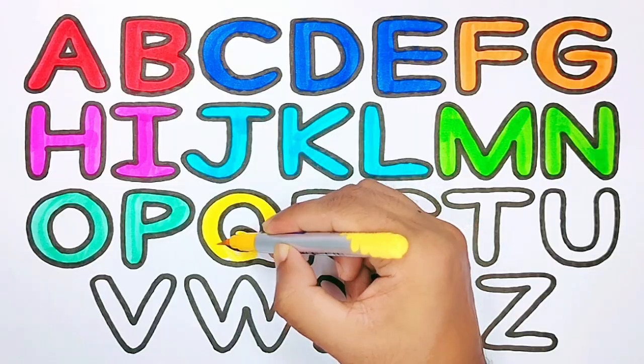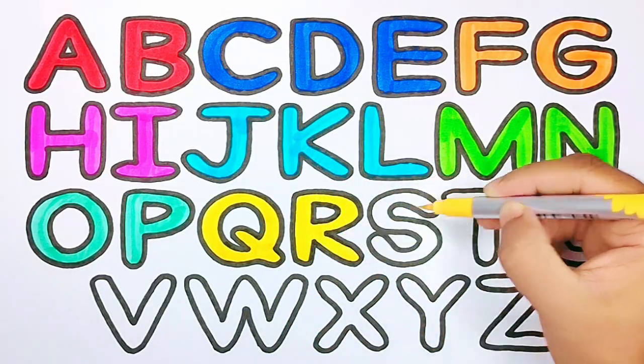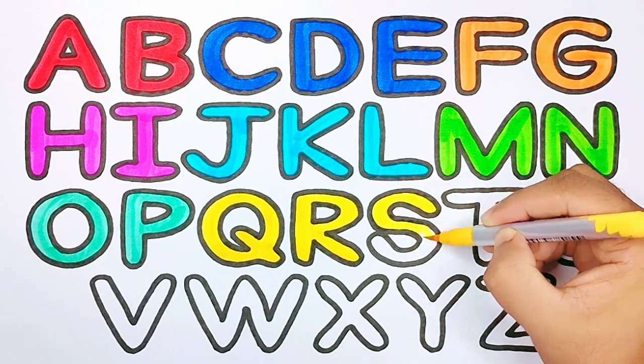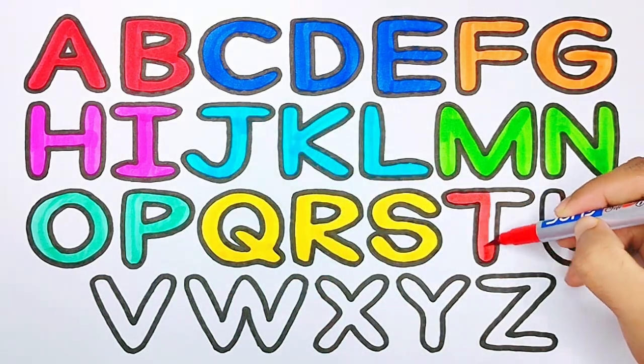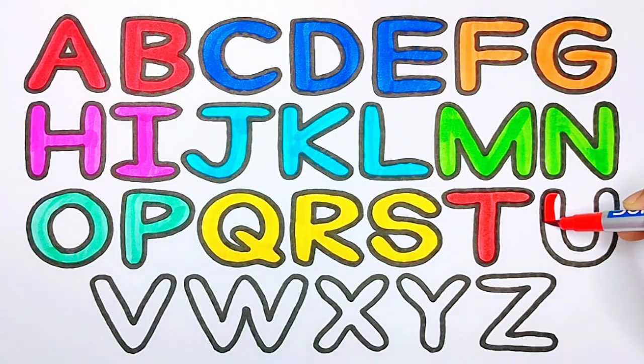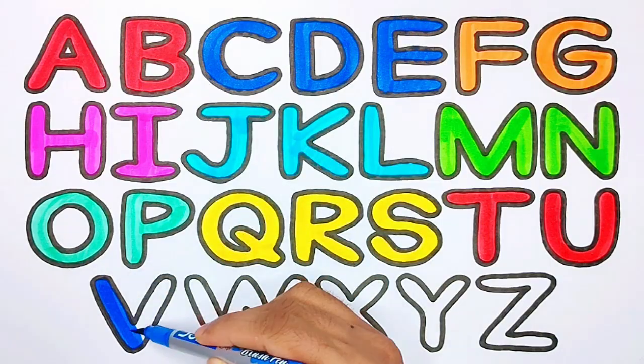Q for quetzal. R for rhinoceros. S for scorpion. Red color. T for tire. U for ukulele. Blue color. V for vampire.